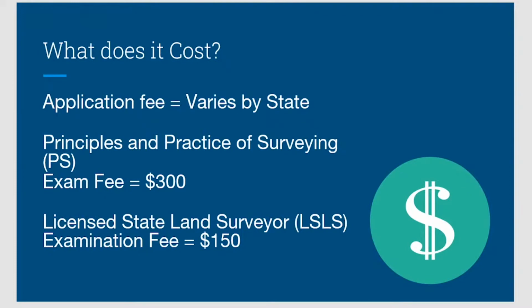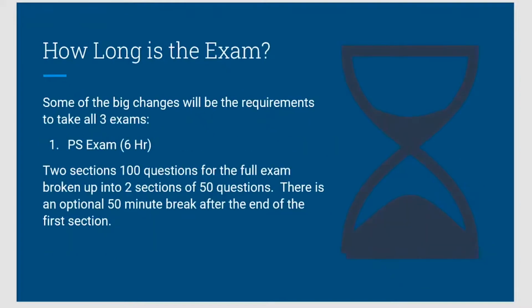Again, application fee varies state by state. The PS exam is going to cost you around $300, and the LSLS or licensed state land surveyor exam costs about $150. So again, the exam is about 100 questions long. It's broken up into 2 different sections. So you're going to get 50 in the morning, 50 in the afternoon. You do have an optional break that you can take of up to 50 minutes. And the exam is about a total of 6 hours.